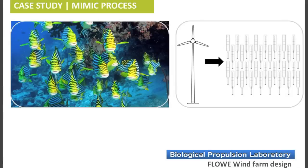The second example is an example of process. Process is how something is made or how something is done. And the work that Brent Constance, who's our next speaker, has done on biomineralization, looking at how corals take carbon dioxide and create, basically over time, limestone. That's an example of mimicking process. The example I'm giving is from John DeBerry of Caltech, who's with the Biological Propulsion Laboratory.